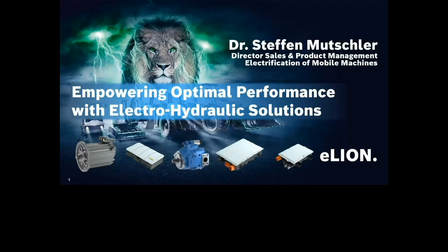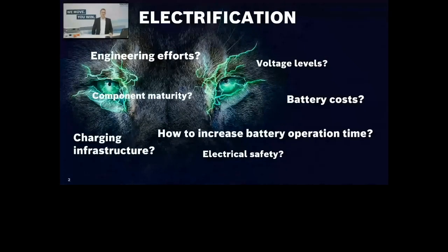As Mirko was pointing out, today we want to talk about optimizing the performance of mobile machines with electrohydraulic solutions. The background for this is that we are discussing a lot with our customers about their needs coming from the change from conventional machines to electrified, zero-emission machinery. What we experience is that the customers are asking many questions because there's so much to learn for all of us in the field of electrification. And one topic that comes up again and again in this discussion is how we can increase the machine runtime with respect to the battery capacity that is available on the machine.